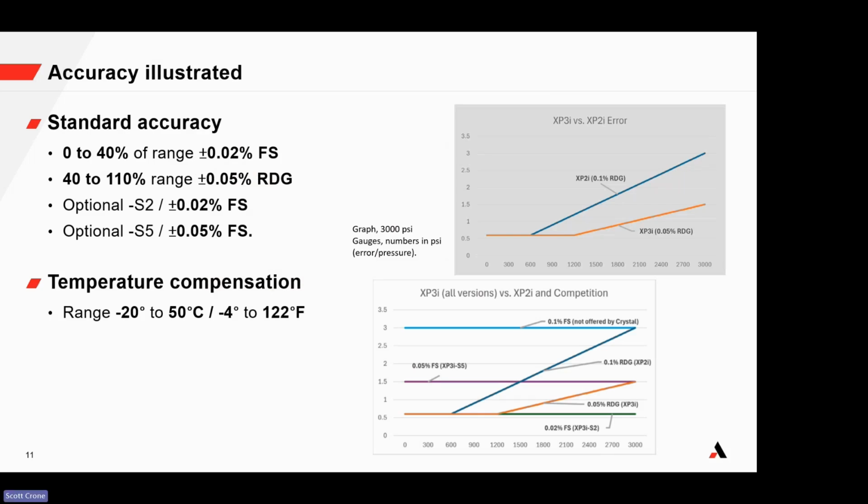So when we talk about accuracy, we talk about of scale and of reading. Of scale errors are the same error throughout the entire scale. So for a 3000 PSI gauge, which is indicated up here, if you had a function of scale, it would be the same error all the way across. Whereas with a function of reading, the error gets smaller as you go down in scale. So the magnitude of the error is the same, but the function of the error is actually smaller. For standard accuracy on the XP3i, from 0 to 40% of the range, it's 0.02% full scale. But from 40% to 110%, it's 0.05% of reading.